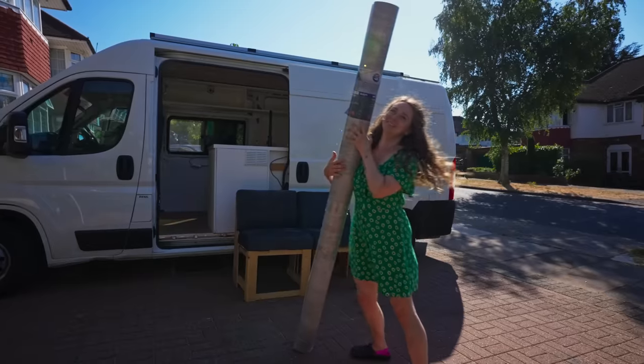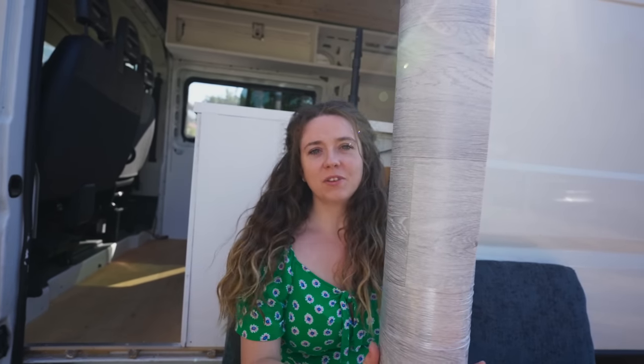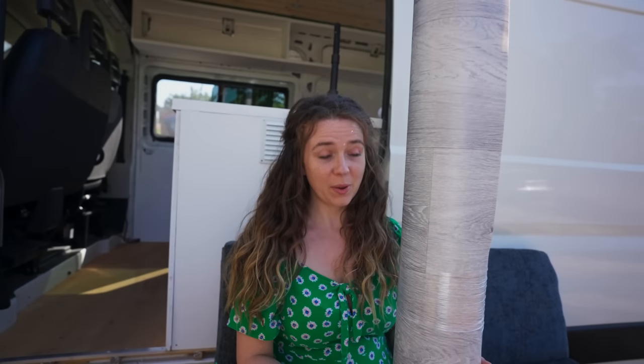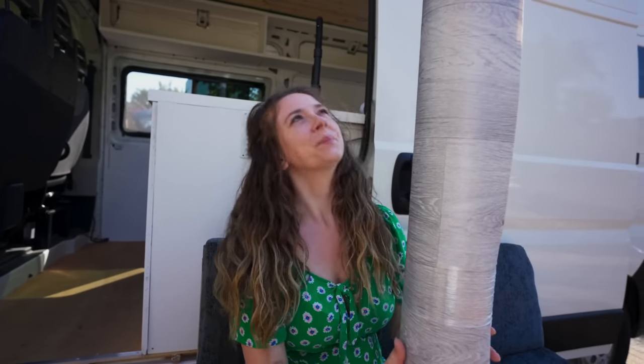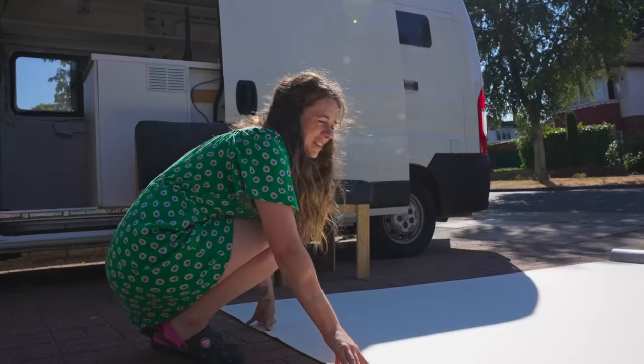We're finally fitting our floor today, which I'm very excited about. We chose this lino because it's water resistant and easy to clean, and apparently easy to put down. We will see. Hopefully that's just the amount we need.